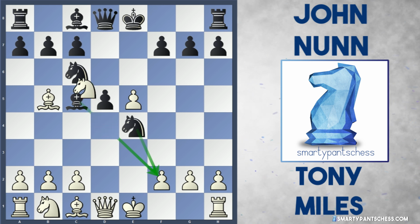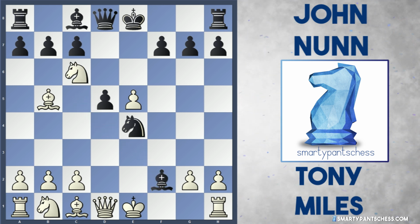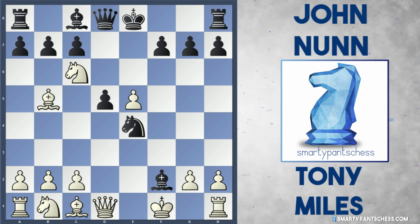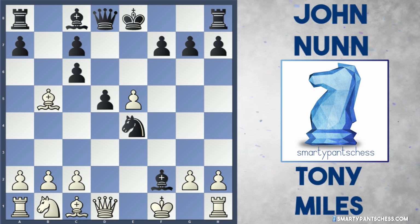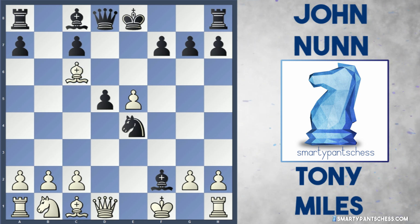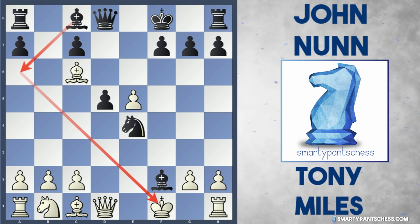And if knight takes c6 here, black can play an intermezzo move, bishop takes f2 check, king f1, and b takes c6. And this is a very interesting position, just because after white takes on c6 with check, after king f8, black's actually threatening to play bishop to a6 and threatening to win the queen, or checkmate the white king.